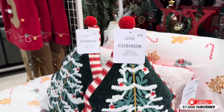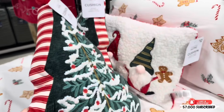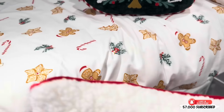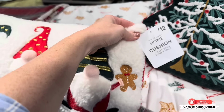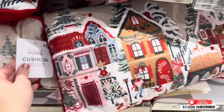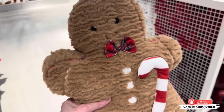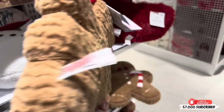Primark have such a fantastic Christmas cushion collection this year. I especially love the embroidered tree design. It's only £10 and honestly I do regret not picking it up. They've got a huge range of shapes, styles and textures, but what really stood out were all the beautiful details and embroidery. Everywhere seems to have gingerbread cushions this year and Primark were particularly lovely, super soft for only £8, and I thought the one with the little earmuffs was especially cute.